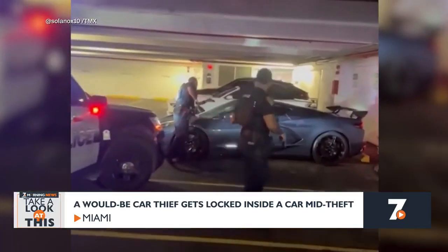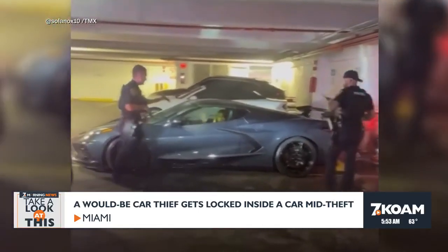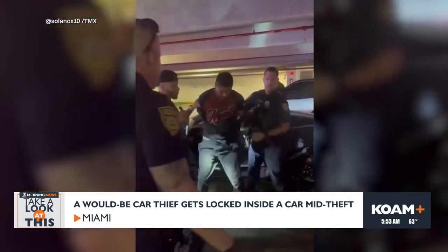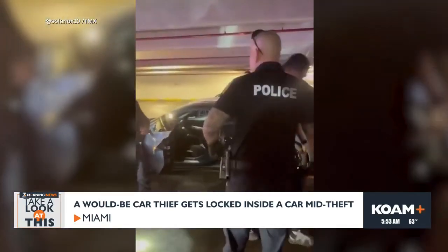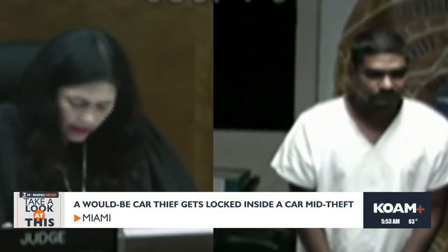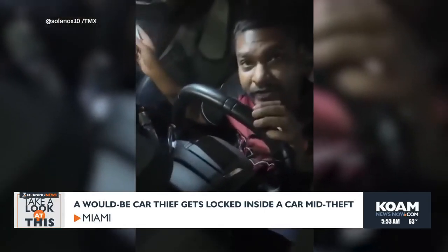To add insult to indignity, there was a manual door release handle under the seat, something else the suspect didn't know. And why would he? Again, not his car. Miami Beach police eventually freed and then took the man into custody. He was charged with attempted burglary and later saw a judge who set the bond at $2,500. For Take a Look at This, I'm Jeremy Roth.